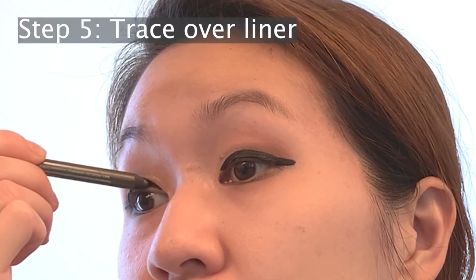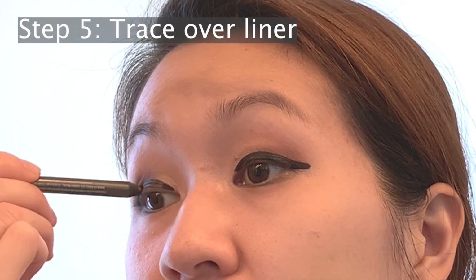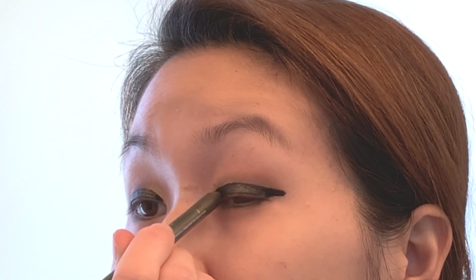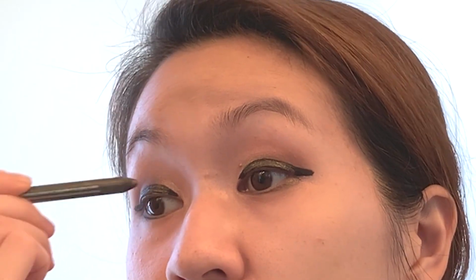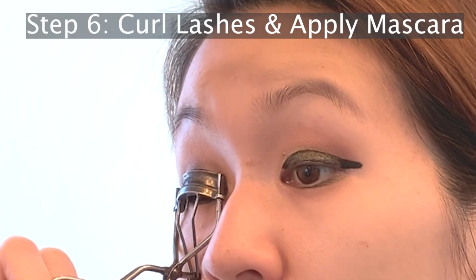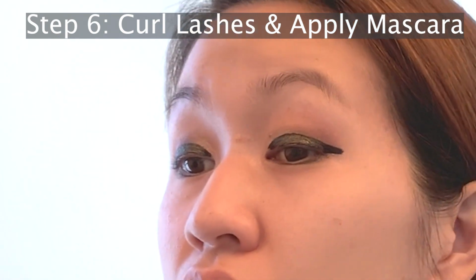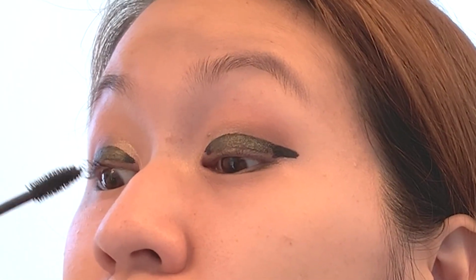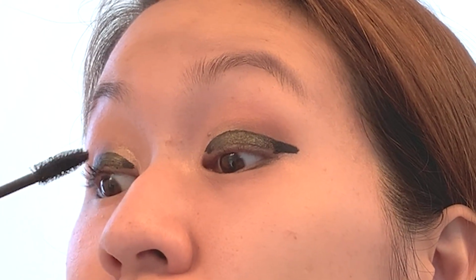I'm going to go ahead and trace over the liner with my Urban Decay 24/7 eye pencil and stash. And I used to not really understand why I like to do this. Actually, it's kind of like faking a crease a bit. So for the lashes, I'm going to be using my Shiseido eyelash cover and the Lancome Hypnose in waterproof.